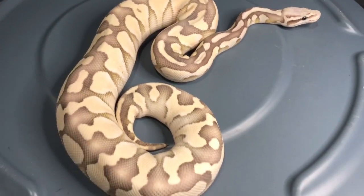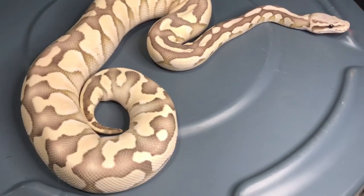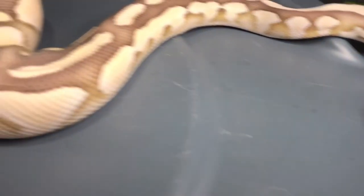So as you watched previously, I just got a male pastel clown, Head goes from Will. So this girl will definitely be seeing him.